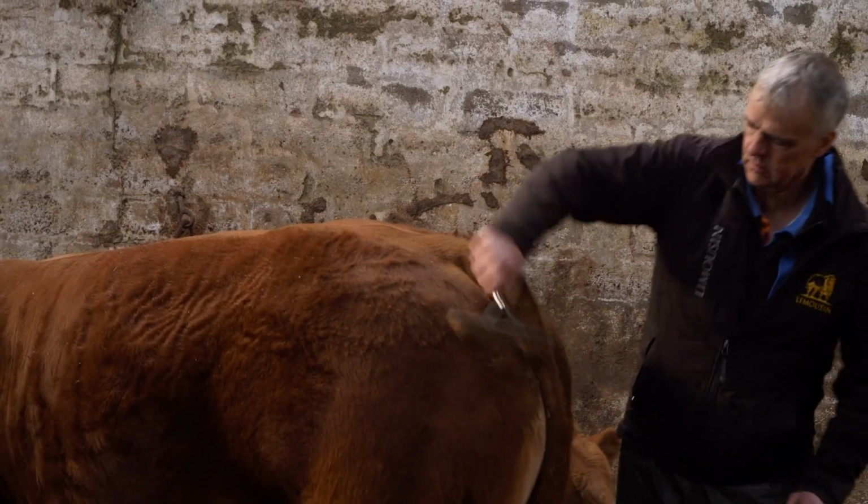First of all, you've got to get the mother. You have to make sure she's either bred it or buy them as young heifers. I buy a lot of them, and you have to get the right bull. You have to look after them.